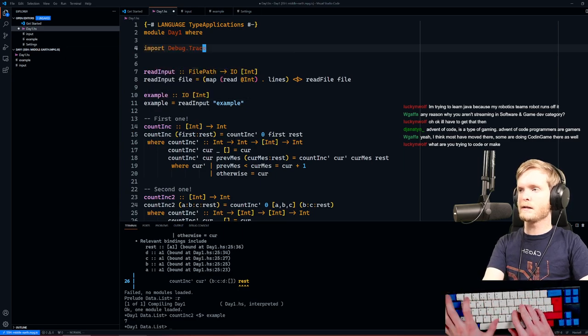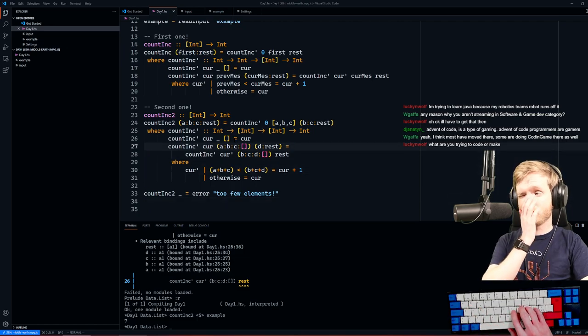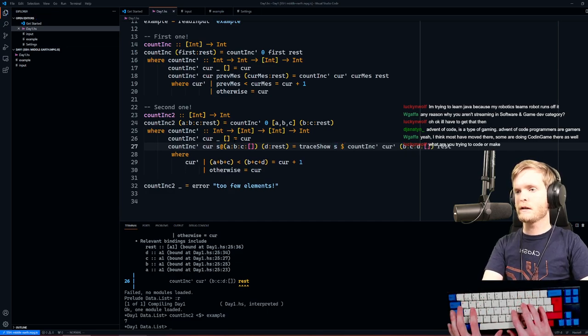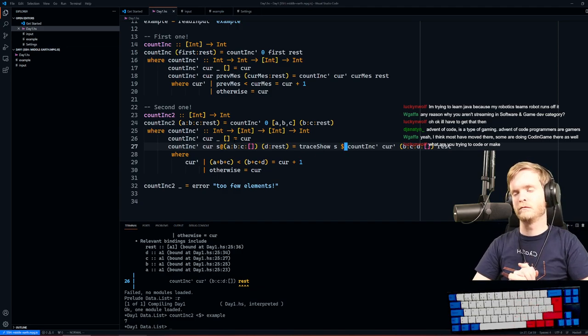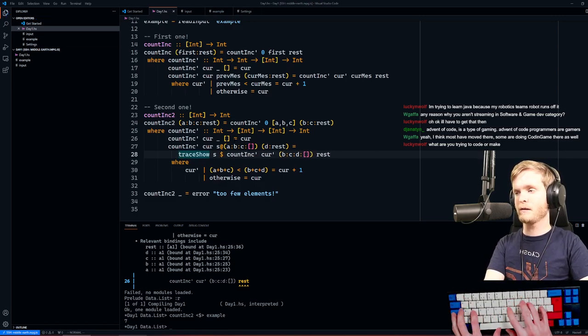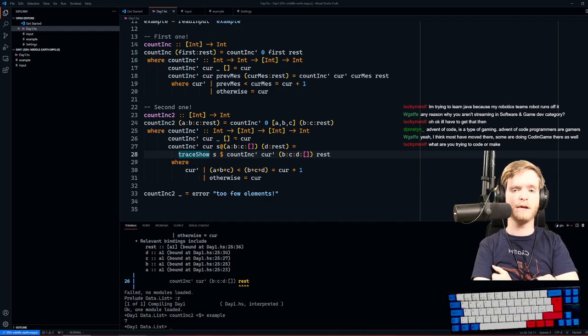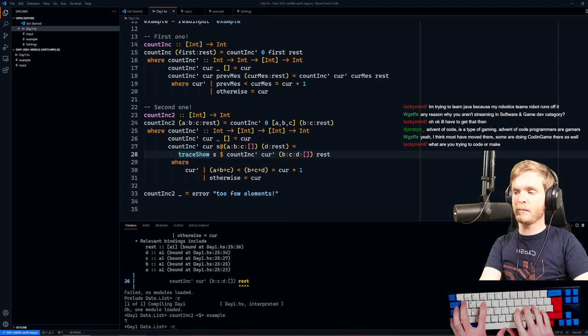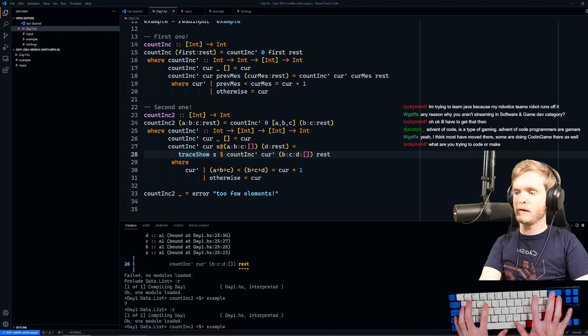Import Debug.Trace. Now, let's look at the running sums. Okay, so this is our sum, and then we do trace show s dollar. This is a nice trick you can use in Haskell. It's the Haskell way of printing, but you can't have a side effect. What trace show does is that whenever it's evaluated, it prints this first argument, right? And it's a debug print of Haskell.